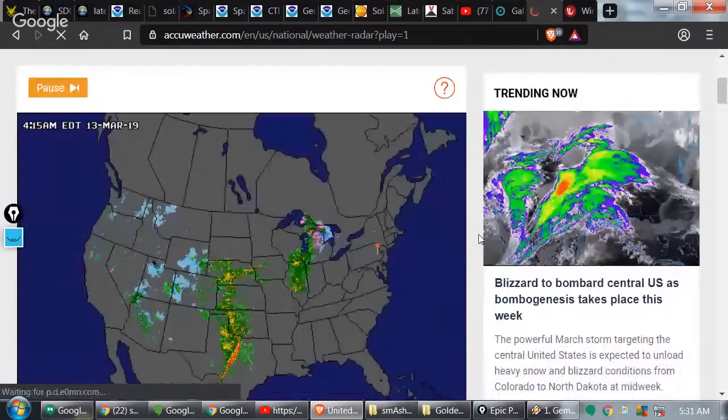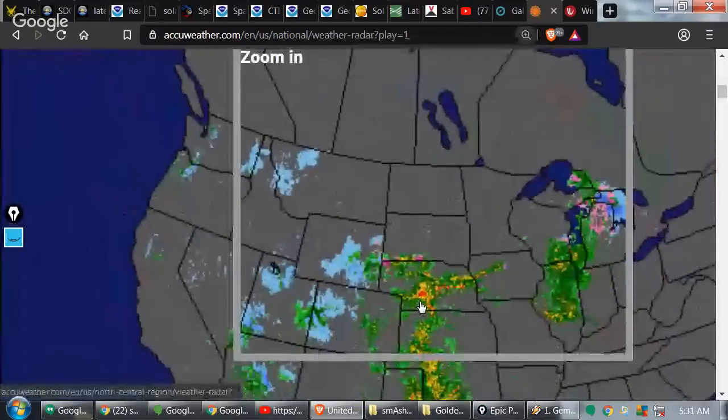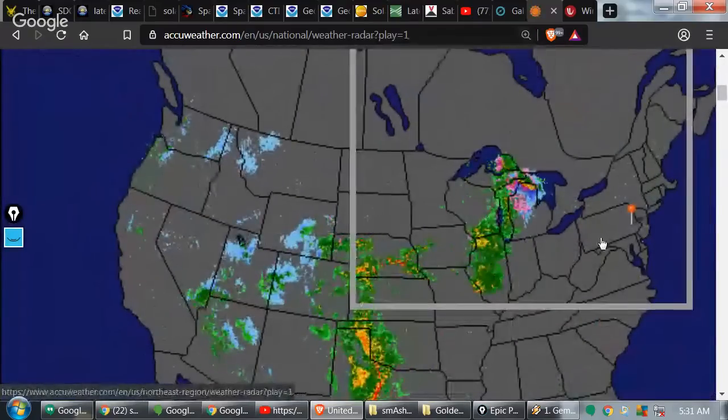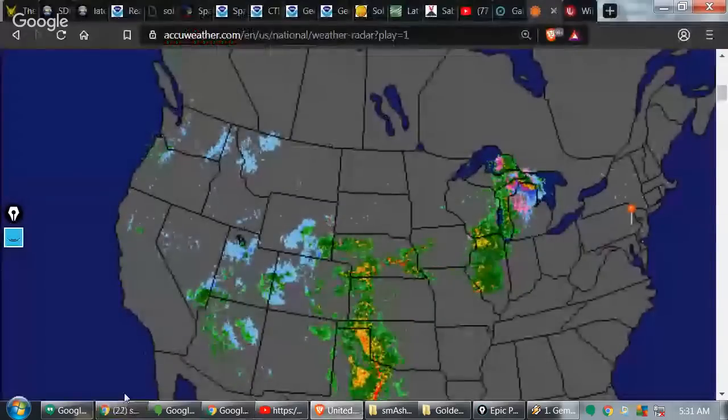Here's a value-added service for our US viewers, the US Doppler radar. We're not going to go in depth unless somebody requests it, so let's see if they have.